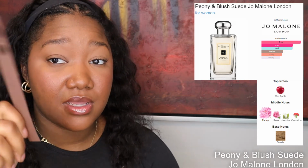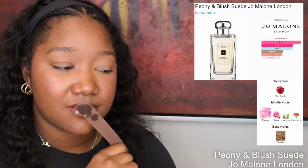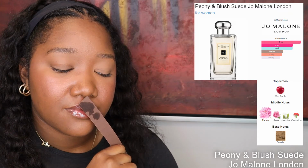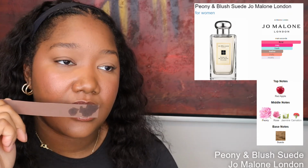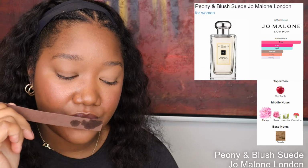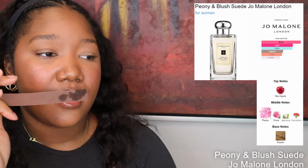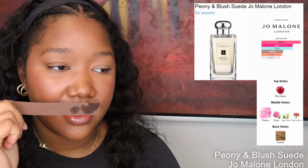Alright, the first note in this fragrance is red apple, and you can smell it, but it kind of smells like medicine. Other than that, it is a sweet apple-y fragrance. I do smell the peony. It's quite floral, although the apple is there.